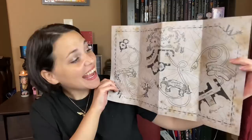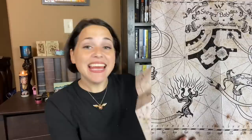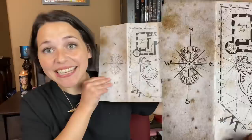And next, I do believe we have the item that Danny designed. It says Secret Passages, and it opens up kind of like the Marauder's Map, and it has all of these secret passages in Hogwarts on here. The statue, the first floor corridor, entrance hall, the vanishing cabinet. It even has the Whomping Willow on here. It even has more on the back, so it's like a front and back design.